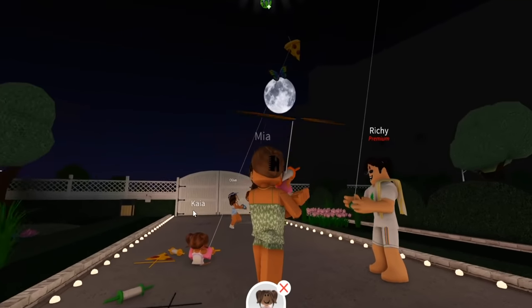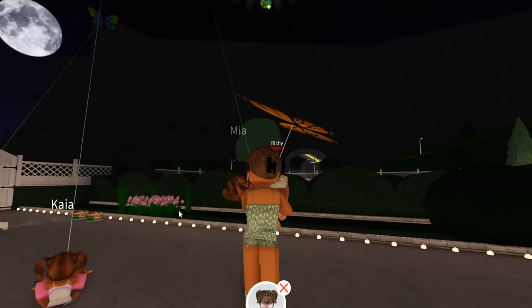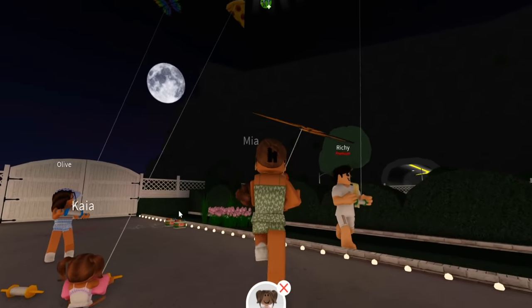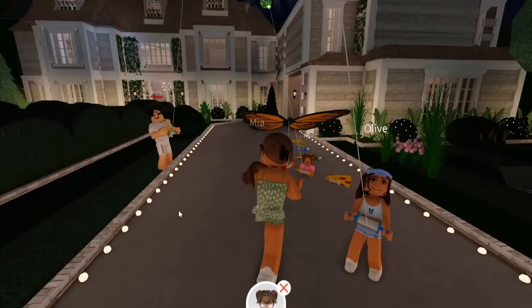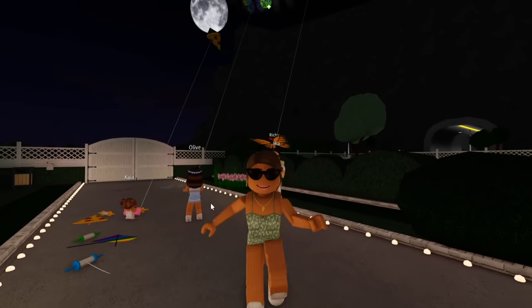She was nearly gliding across Bloxburg. Oh my gosh, imagine that. I'd be the worst parent ever. Hold on. Whoa. It's very windy. Oh, it is. Look at mine. Whoa. Look at this butterfly. Help me. That was a butterfly right on my head.